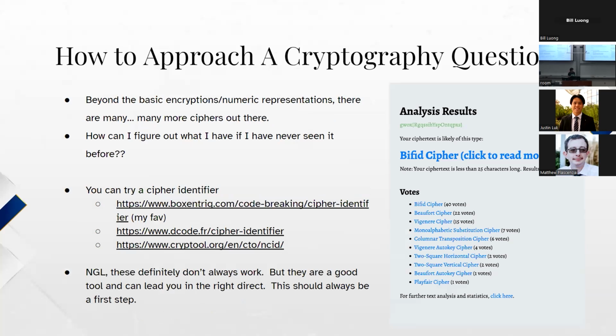You don't have to memorize every single encryption algorithm. There are identifiers out there. These don't work the best, but they can clue you into what you should be looking at, and they can help guide you. Like I have on the right here, I put in this encryption, and it gave me a bunch of different possible encryptions.